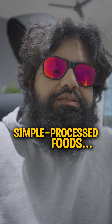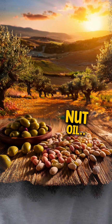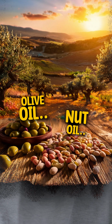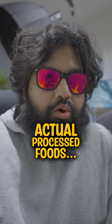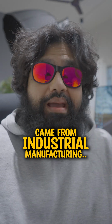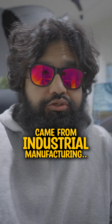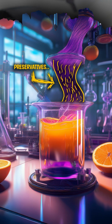Number 2 would be simple processed foods or cooking ingredients like groundnut oil or olive oil, where olives are undergoing crushing, malaxing, centrifugation and all of that to get the oil. That's still okay. Up next, we enter the slightly bigger leagues, actual processed foods, where these come into the category of being bottled or canned to preserve or even enhance flavor. If the same orange juice came from a Tetra Pak like Tropicana or any other popular brand, instead of freshly squeezing, some serious preservatives come into the mix. So this would come under that category.